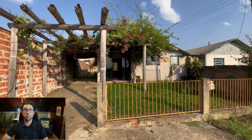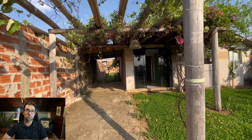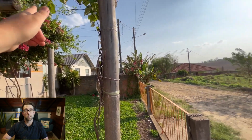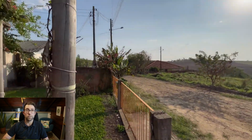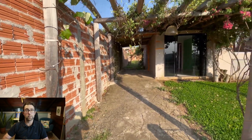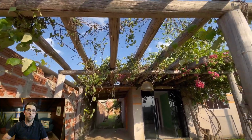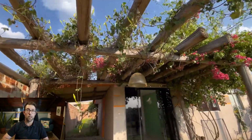So let's have a look at this property. So you can see the front of the house. So it's a relatively small house, only 80 square meters, 860 square feet. And here's the road in front of the house, which is a dirt gravel road. And on the other side of the road, it's just open fields and countryside. And the house has a small fence and a gate here. I mean, this area is very safe and calm, so you don't need anything more than that. And it's got a small driveway here with a wooden pergola and some nice climbing plants growing on it.